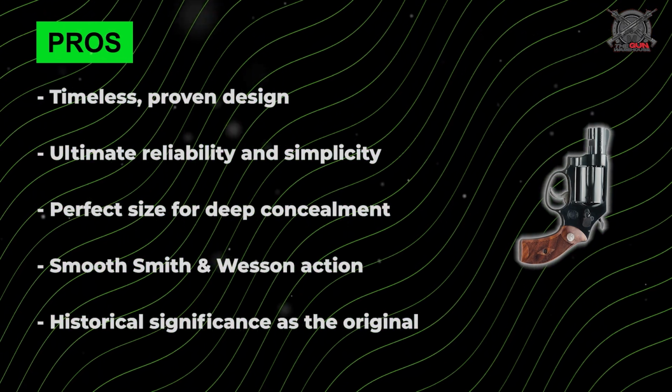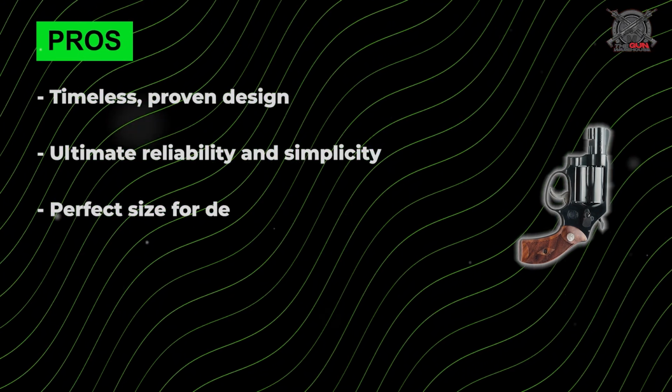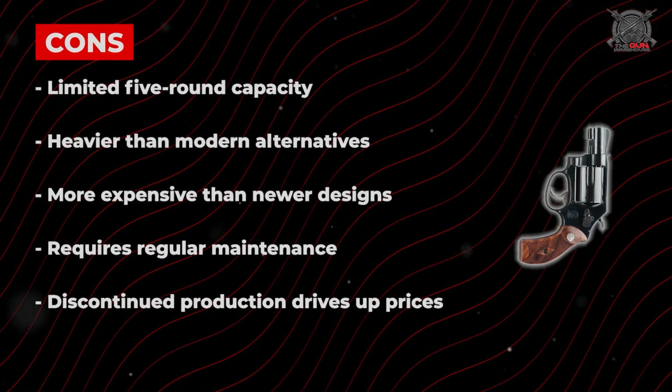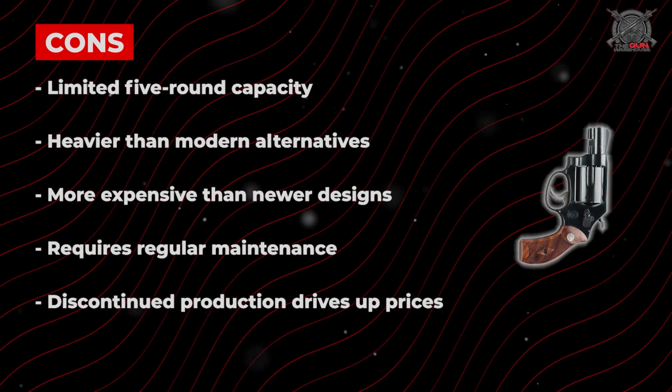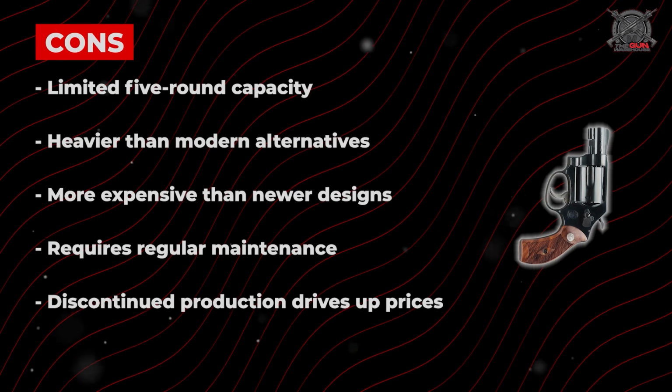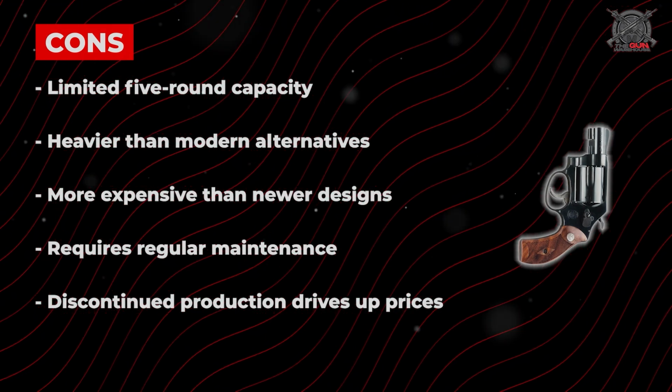Cons: limited 5-round capacity, heavier than modern alternatives, more expensive than newer designs, requires regular maintenance, discontinued production drives up prices.